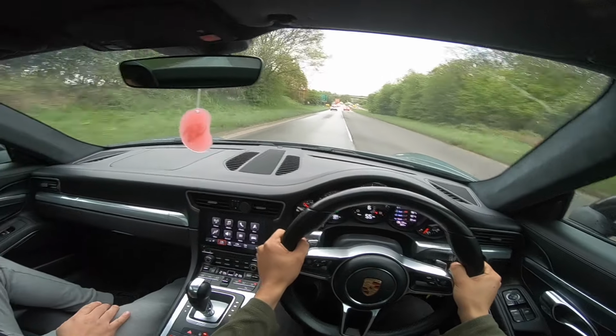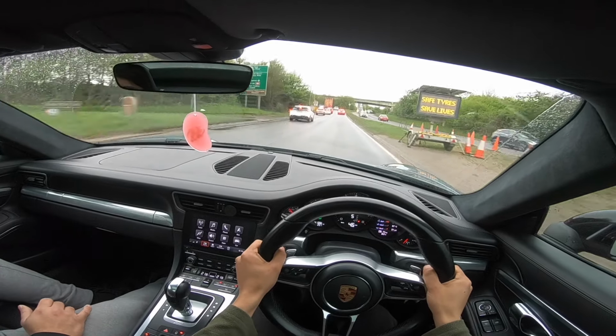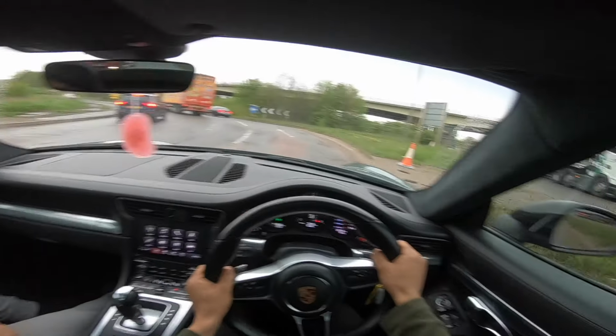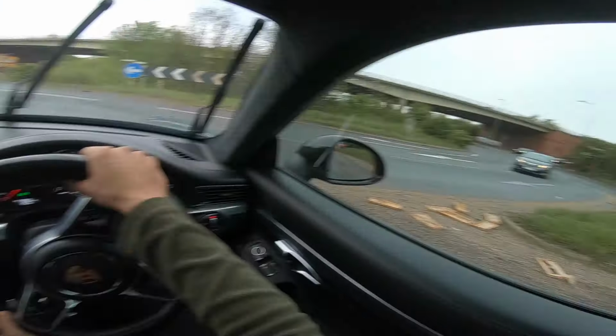To be honest, it's actually not too bad. If you go to the dealership, the last service I was meant to pay £1,600 for a service, but I went to a specialist and it was £600. So it wasn't bad at all, man. That's pretty manageable.